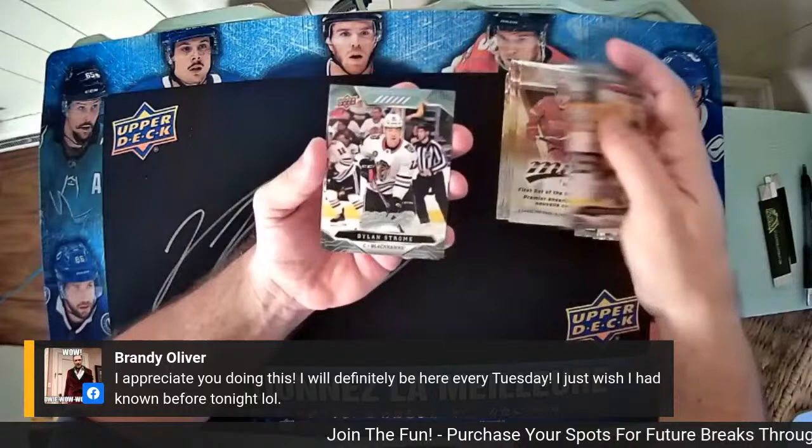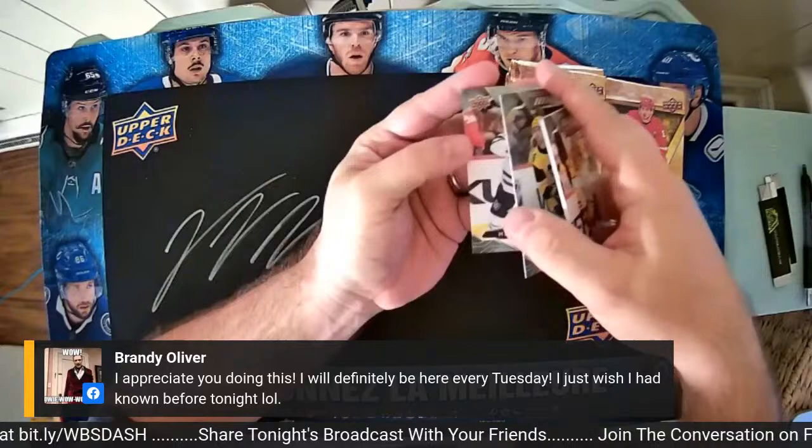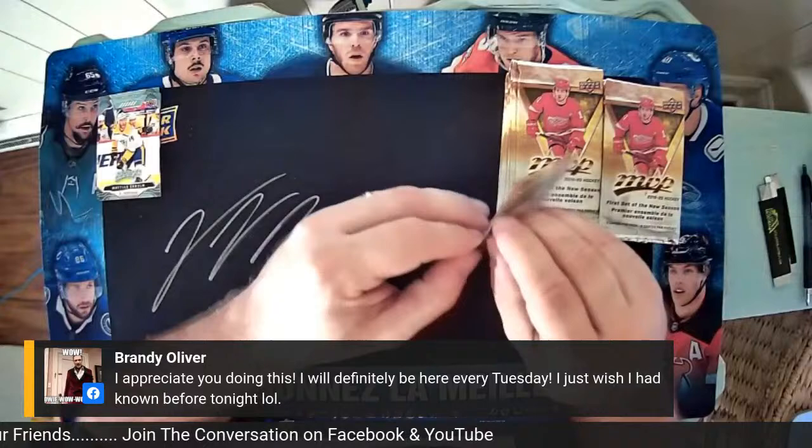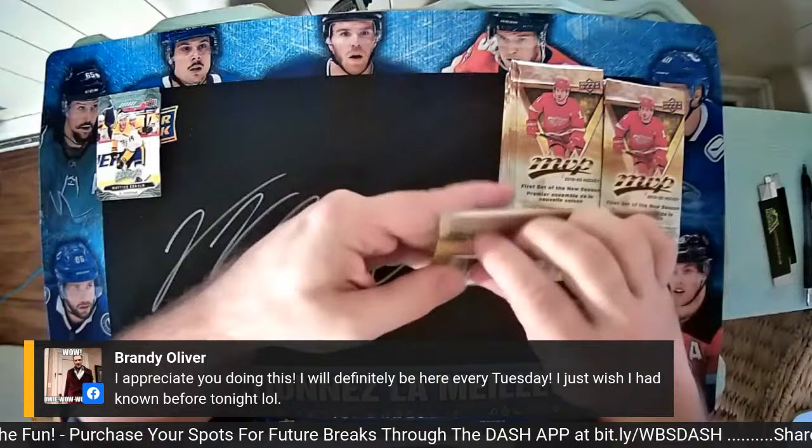Justin Schultz, first Penguin out of that MVP, sticking to Matt Zuccarello. So you remember, this is 36 packs, 5 cards per pack. So it's going to take a little bit longer, especially when your fingernails are not cooperating. Let's go down to the other end and see what we can do here.